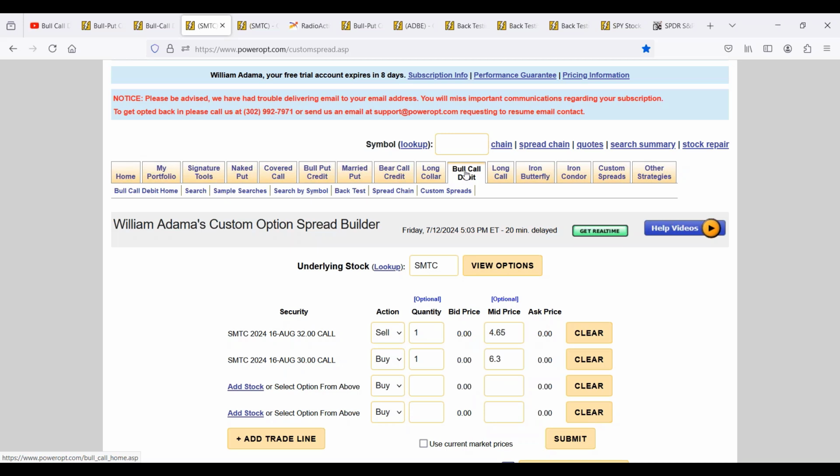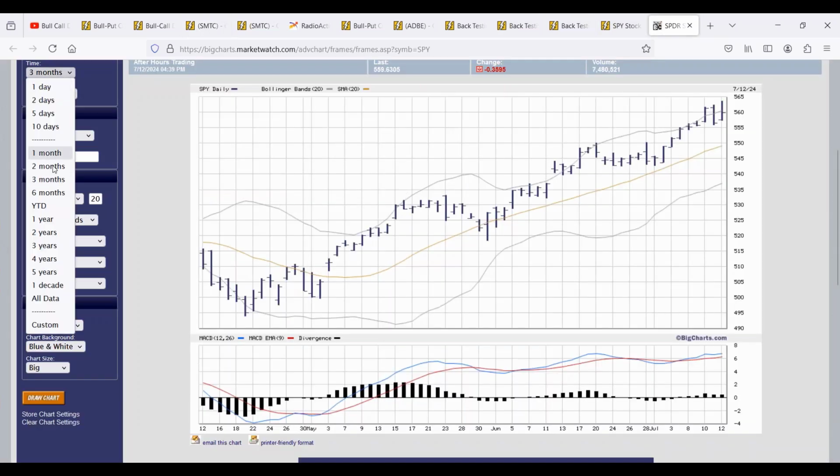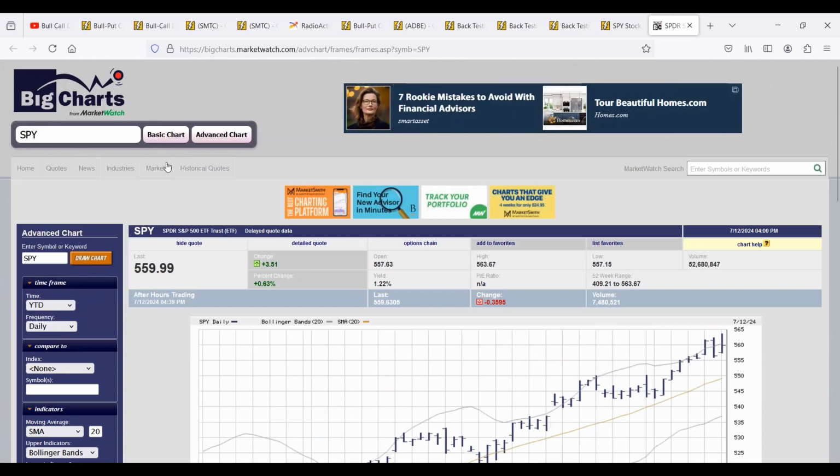As you extend the time period, though, I will say this. If I did 6-month out bull put credit spreads with a higher than 85% return, I'm not going to see an 85% success rate because the market's dynamic. I'm going to be hitting, but let's go to year to date for SPY.